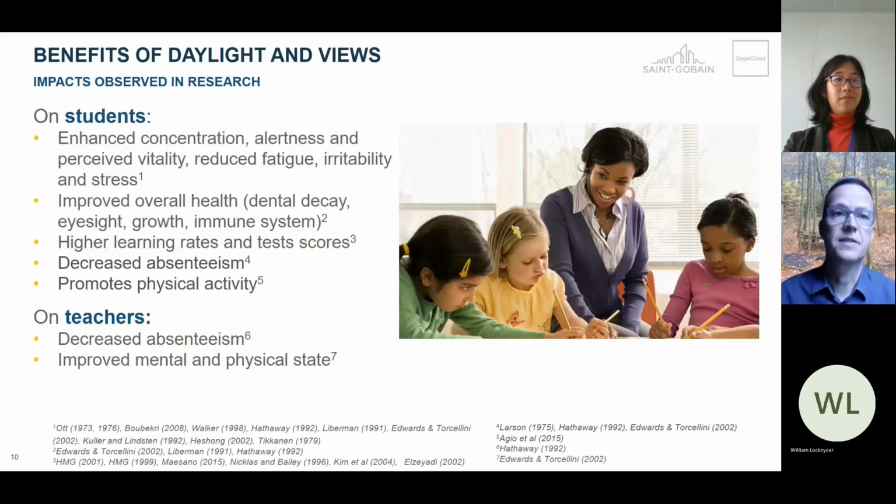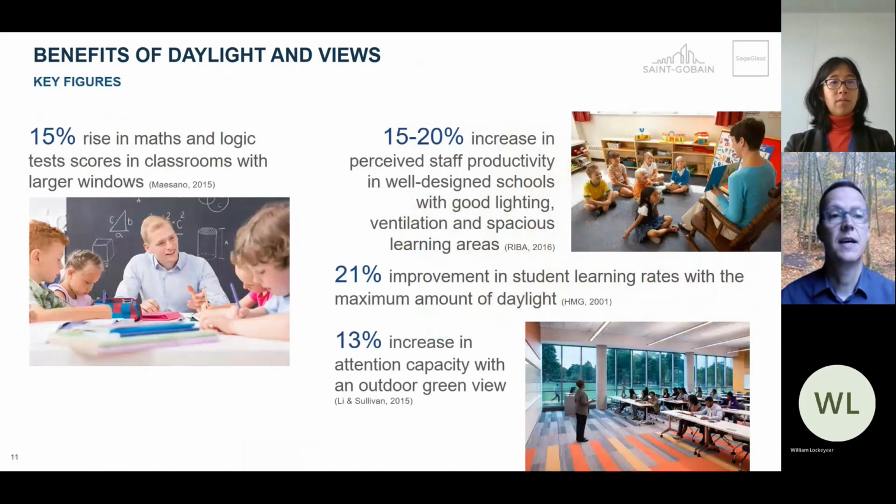There are huge benefits to daylight and views, and numerous research studies have shown that from a student perspective, you have enhanced concentration, alertness, and perceived vitality, energy to engage in the learning, reduced fatigue, irritability, and stress, improved overall health, including aspects like dental decay, eyesight, growth, and the whole immune system. Higher learning rates and test scores, decreased absenteeism, and also promoting physical activity, that vitality that we mentioned earlier on. And from a teacher's perspective, decreased absenteeism, which is huge, and improved mental and physical well-being, which is extremely important nowadays.